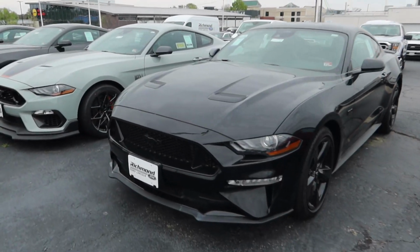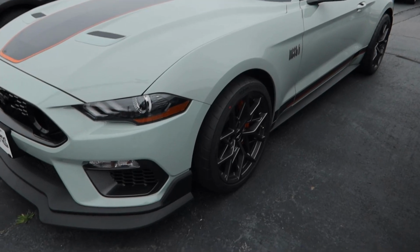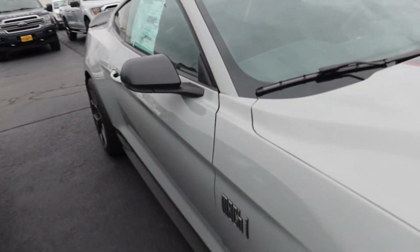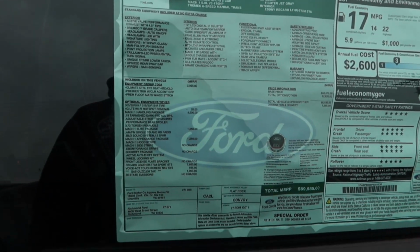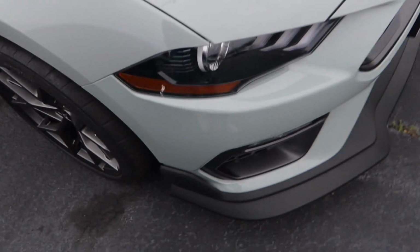We got another 5.0. We got a Mach 1 with the handling package on it. Okay. And Fighter Jet Gray with the appearance package. And they got 2 more 5.0s. But this Mach 1's kind of tough. 70 grand. Mach 1 handling package, got the elite package, fully loaded. It's missing the little fender extensions right there though.